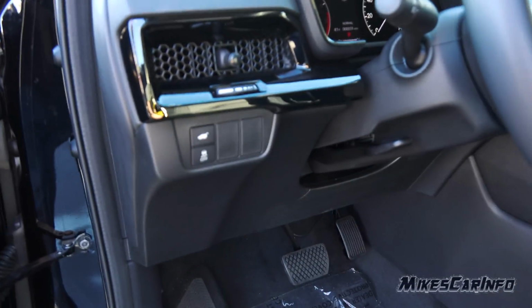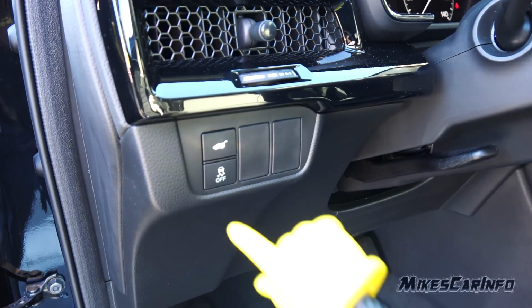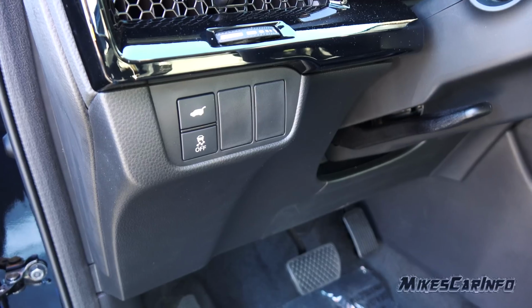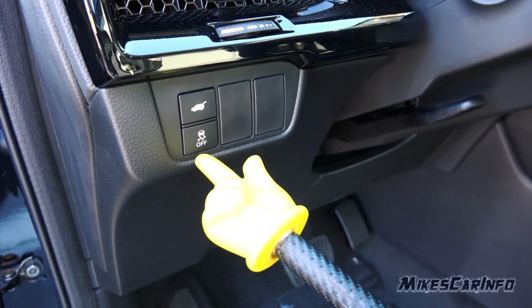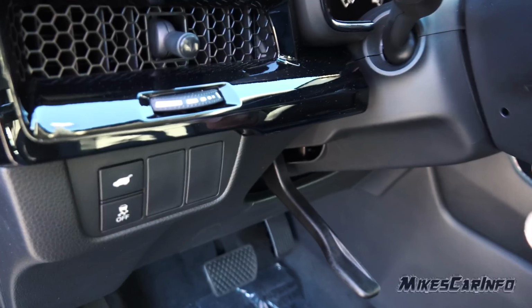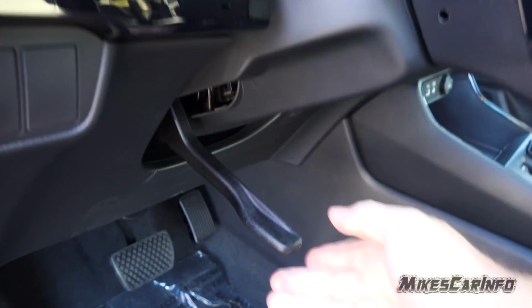To the left of the steering column, there's a few buttons here. So this is to open up the power liftgate. This one is to turn off the traction control. Default will be on, so if you need to spin tires, you can turn it off. And then it has a tilt and telescoping steering column that you lock in place here.